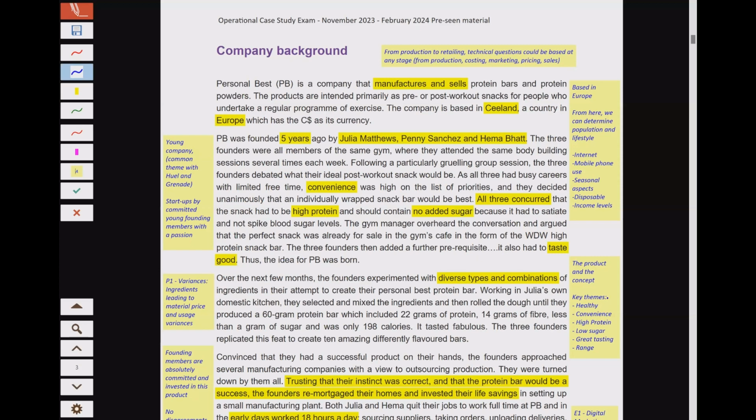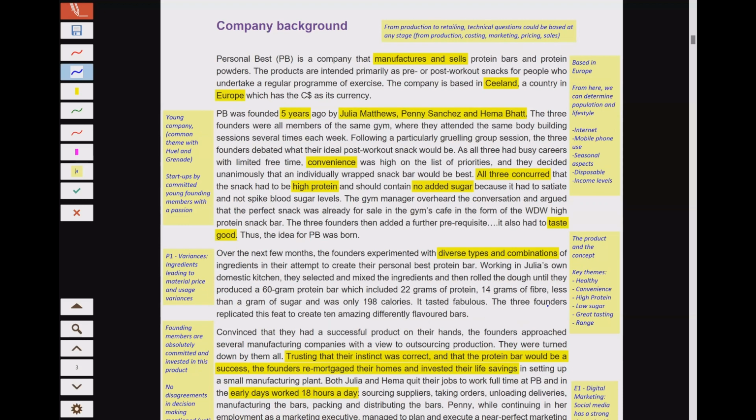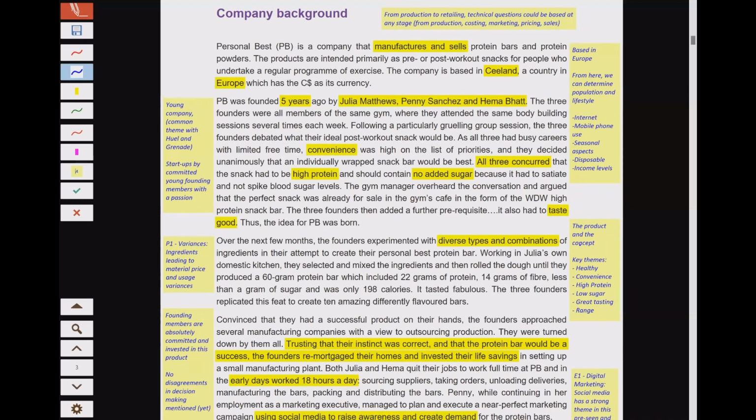Okay, so these are themes that I've written down the side here, the product and the concept. Healthy, convenient, high protein, low sugar. And as we go further down, we can see also diverse types and combinations. Okay, so a big wide range of products. So it wouldn't be unusual in the exam, as a common trigger, we call it the trigger for the exam, would be we're doing a brand new cookie or a brand new type of milkshake, and then they'll ask you questions about how do we get the best cost for this, or use your payoff table to explain which supplier we should use. Okay, so this range of products, diverse combinations, is part of what they're creating.